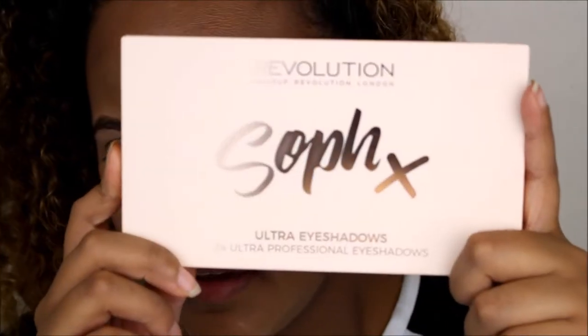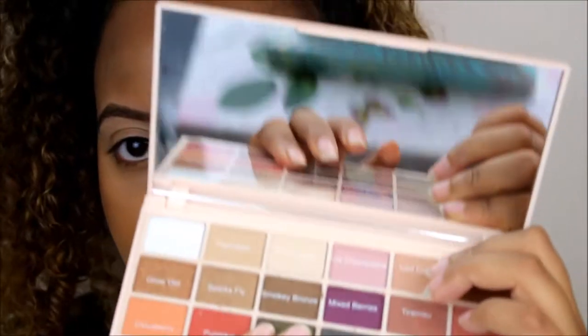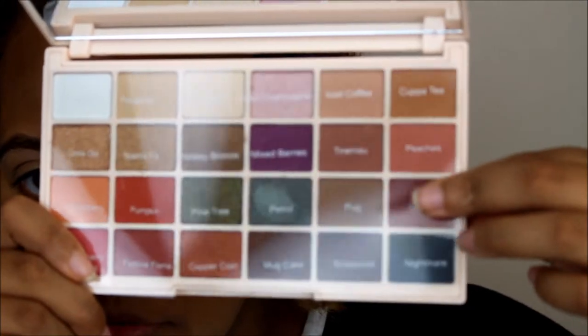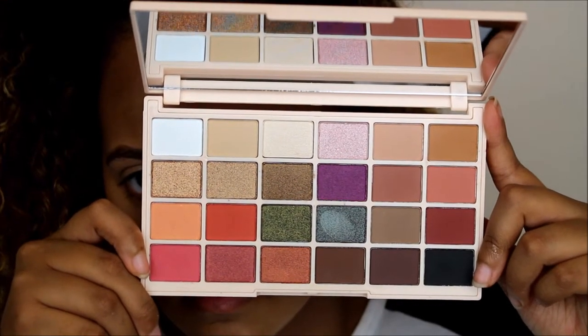This looks like this. It's got Soph in gold here as well, which is quite nice. I love that you get this really big mirror, and it looks like quite a good quality mirror as well. It's got this sheet over the top which has all of the eyeshadow names. It's great that she's got a black in there as well as a white.